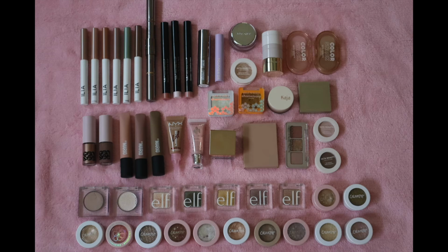Now, what I did with eyeshadow, I did singles, duos, and trios together, and then I just did the eyeshadow palettes completely separate, like all in one category. So for the single eyeshadows, duos, and trios, that includes eyeshadow sticks. I have 61 of these, as you're going to see right here in this picture.